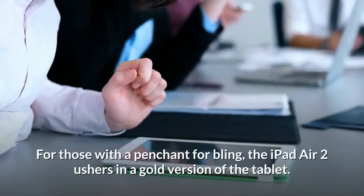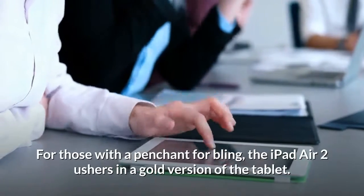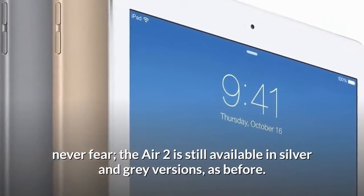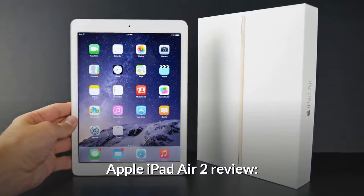For those with a penchant for bling, the iPad Air 2 ushers in a gold version of the tablet. If this sounds a little too ostentatious, never fear, the Air 2 is still available in silver and gray versions, as before. Apple iPad Air 2 Review.